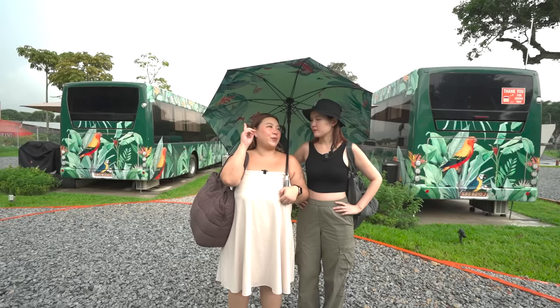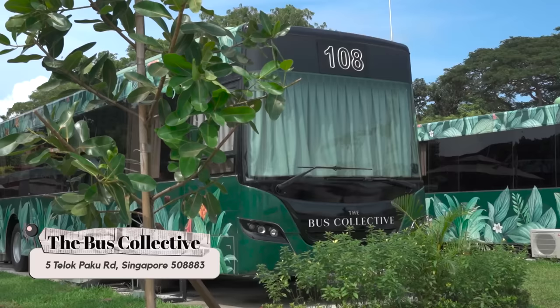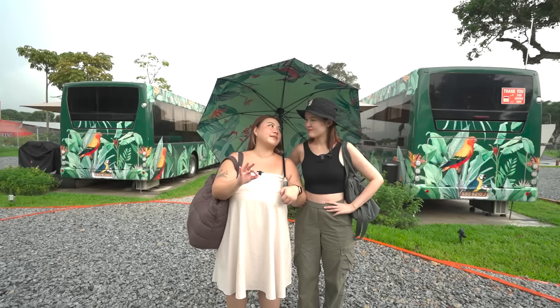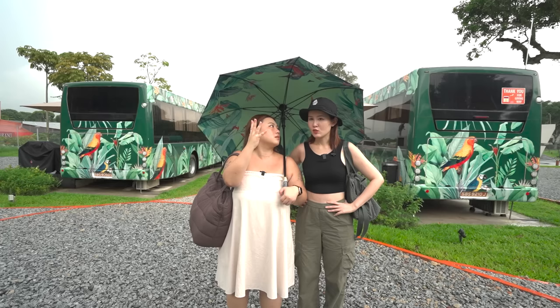We are here at the Bus Collective today. Basically, it's decommissioned buses turned into hotels. I'm very excited to see how they really converted the buses into hotels. Because in my mind, I cannot envision a toilet inside the bus. Maybe you have to squat outside here and do your business. Oh shit. Without further ado, let's go check in.